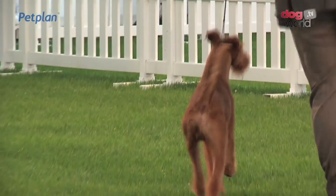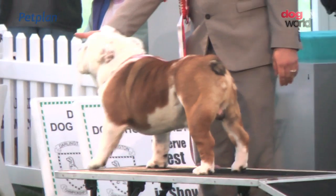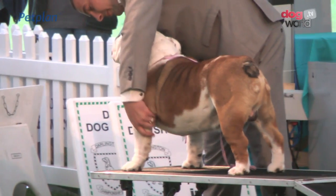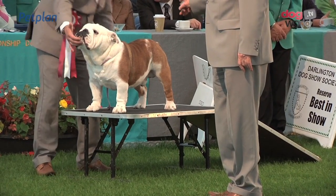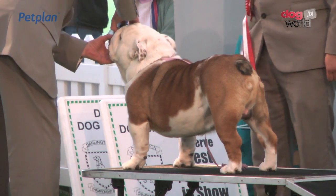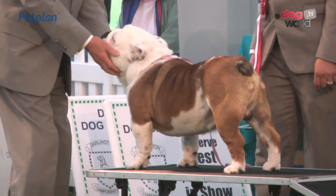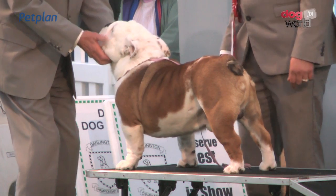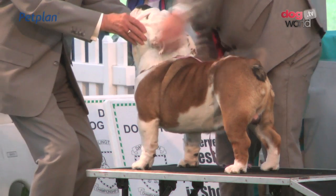Now, on the ramp, Mr. White, here we have the Bulldog showing off Darlington's ramp, used for the Bulldogs and the Basset Hounds. There you are. He said he didn't have rats when he was judging his first of 76 groups. Yes. So here we have the Bulldog topping the utility group under Frank Wildman.